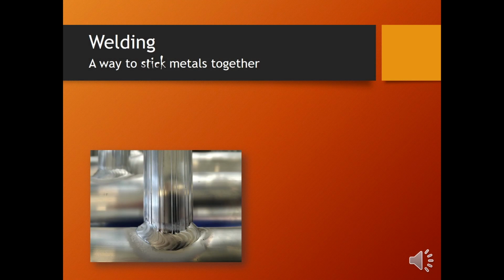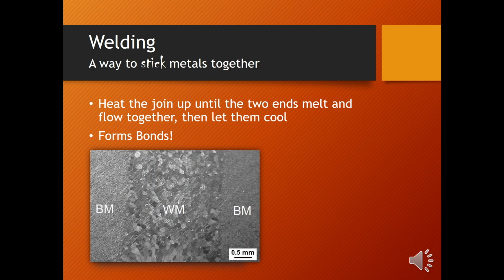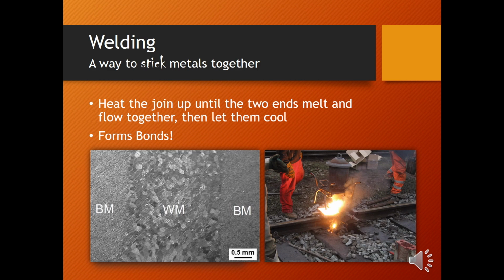Welding is another way we can stick things together without using glue. It's usually how we stick metals together. How it works is that we heat the joint of the two pieces of metal up until they melt and flow together, and then we let them cool. And as they cool, they form bonds. So welding is a very strong way of sticking two metals together. This is how railroad ties are stuck together.